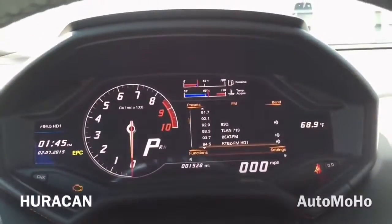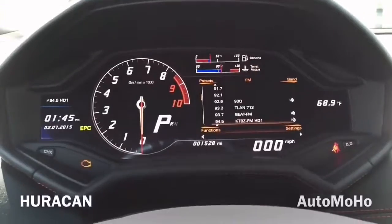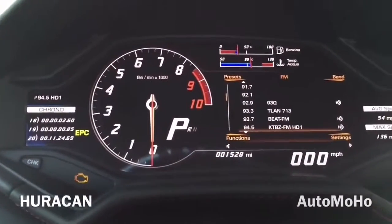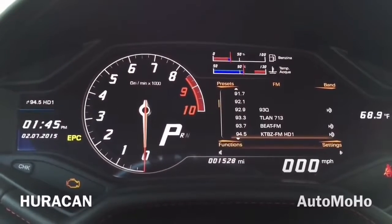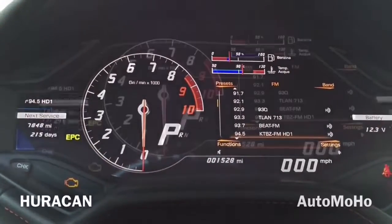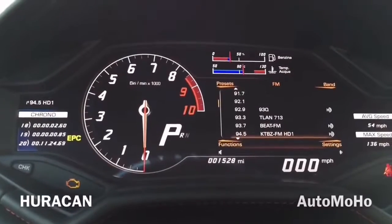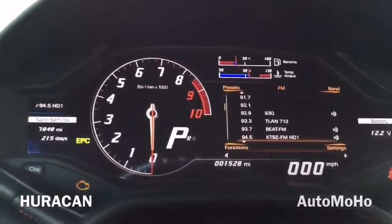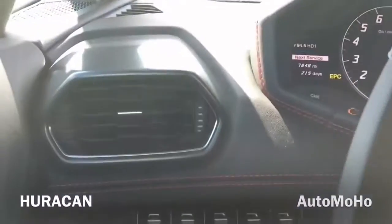Here is a look at the large 12.3 inch TFT instrument panel, which visualizes all the driving and infotainment information with a high resolution of 1440 by 540 pixels. It also offers fast graphic processing time, which allows the tachometer digital needle to swing at 60 frames per second to keep up with the engine.